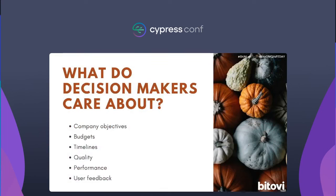Part of the research is also understanding what kinds of things stakeholders and decision makers care about. They're going to be motivated and driven by a bunch of different things. Sometimes these might be company objectives. There might be high-level goals that the company has. They might have budget-specific concerns. They might have a certain timeline for something they're trying to meet. They might have quality drivers. They might really care about the application performance, or in an ideal case, they're very highly motivated by user feedback. So figuring out who our decision makers are and the kind of things they care about are really, really important during this research phase.